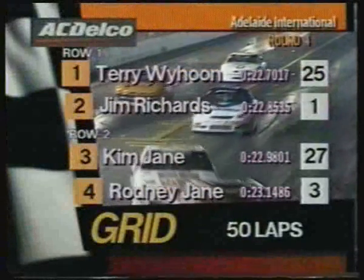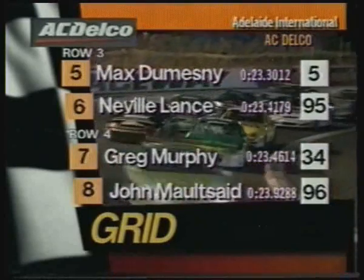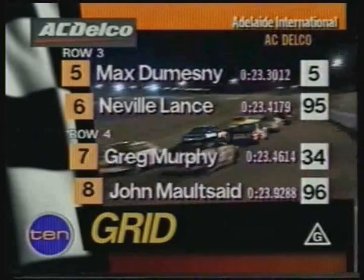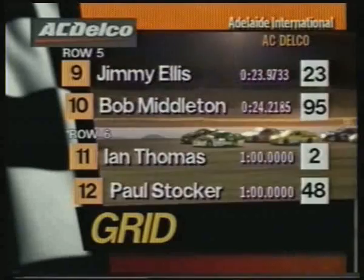Well, that was Terry Wyhoon. The cars are on the track, and Terry Wyhoon leads them along with Jim Richards on the front row. Kim and Rodney Jane take up row number 2. Max Dumsey and Neville Lance. Row 4, Greg Murphy and John Maltzhead, and great to see Greg Murphy there. Jimmy Ellis on row 5 along with Bob Middleton. Ian Thomas and Paul Stocker round out the field.